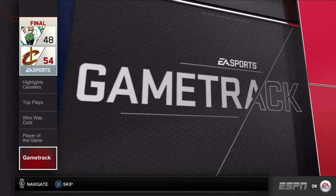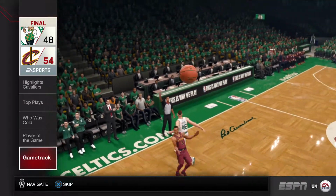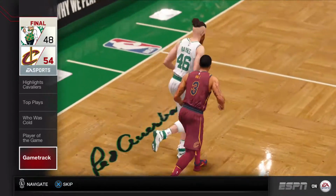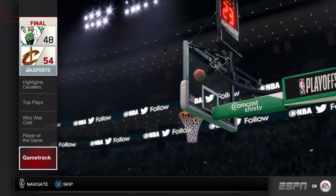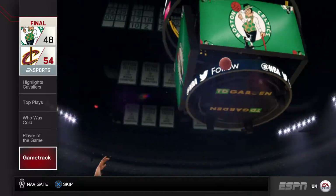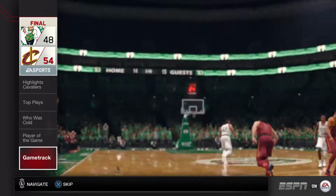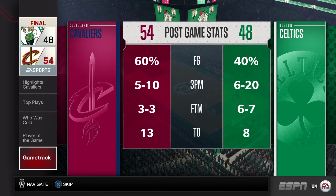Game track. Three-point shooting. Each of these teams were solid with their long-range shooting. So by extension, they were pretty poor with their perimeter defense. Closing out on shooters must always happen, whether you're tired or not. When you look at the game stats, you definitely get a more complete picture of this matchup.